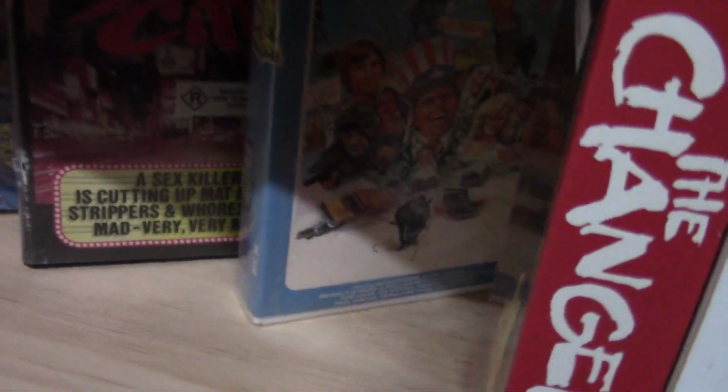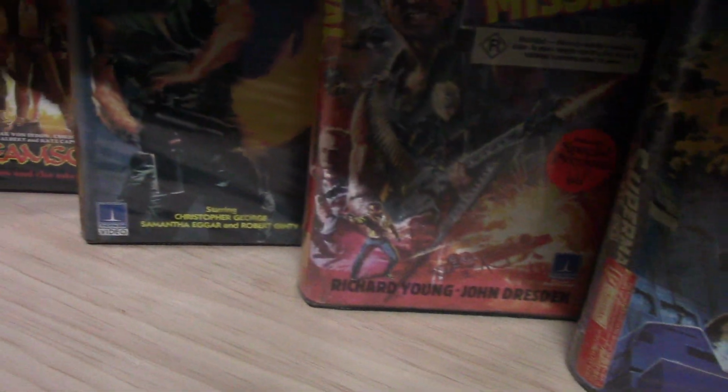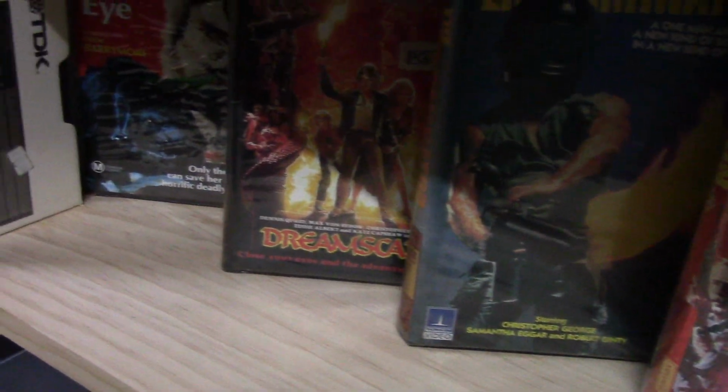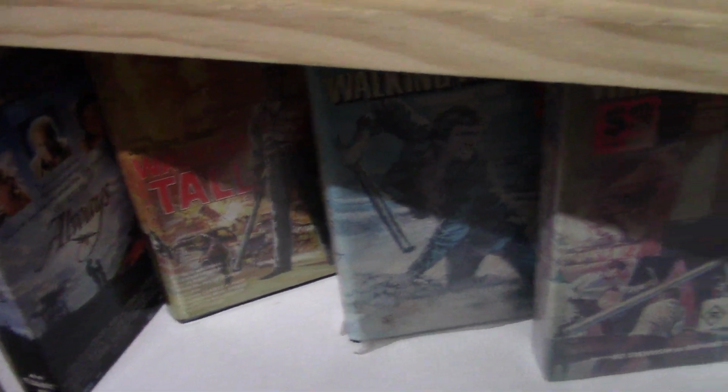Okay, we got down to here, some Thorns. Fear City is a good one. Exterminator 2, I think that is. Some Rotor. I love these ones. Future Cop, what a cool one. Reversible cover. Silent Madness, Hollywood Vice Squad. The Walking Tall series, all three of them. Gone in 60. Love that. The sequel, which he was killed in when he was filming it.